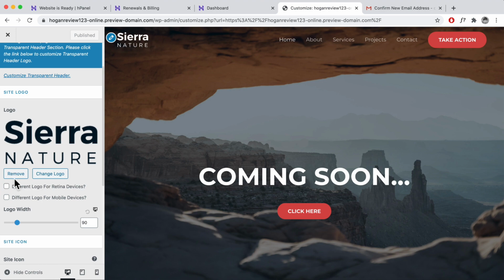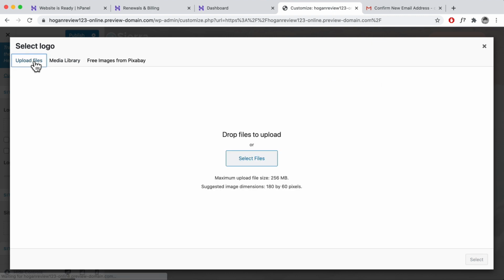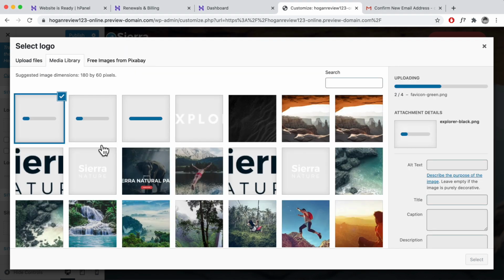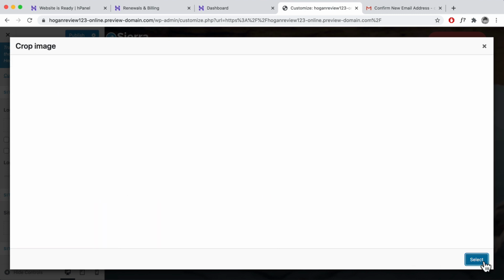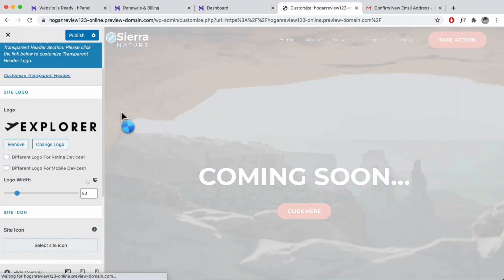So what we could do is, let's say we remove that, select the logo. We're going to upload files, select files. So I actually created a logo before, so I'm going to just add that in and open. And then I'm going to select the black logo. So maybe this one over here, I think. Okay. And then select, and then make sure you crop it to the entire image. Crop image.